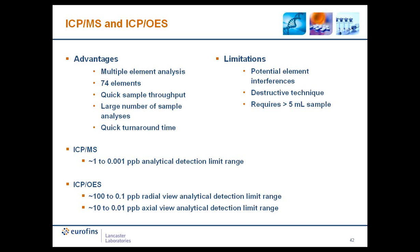For ICP-OES, the views refer to how the sample is detected in the plasma. In radial view, the radiation is detected at a 90-degree angle from the axis of the ICP. In axial view, the radiation is detected along the axis of the ICP.